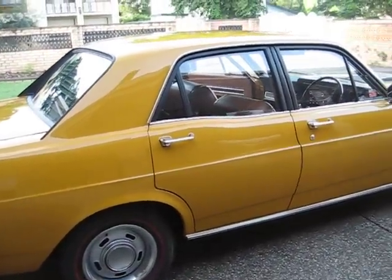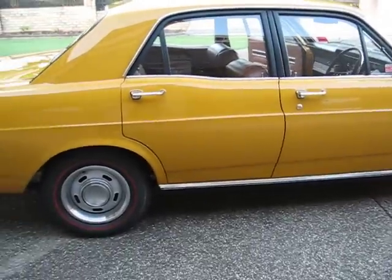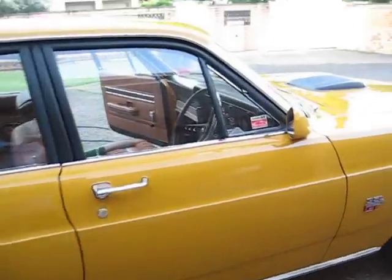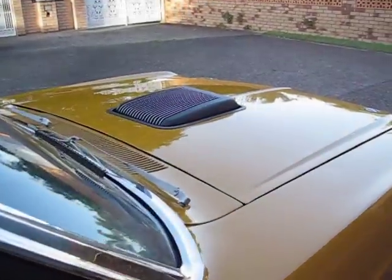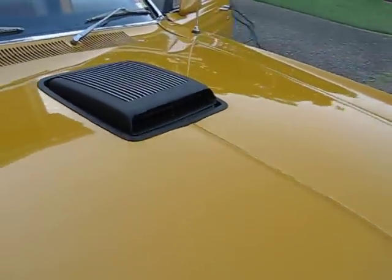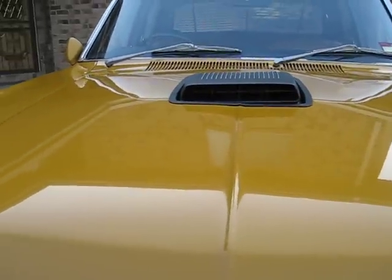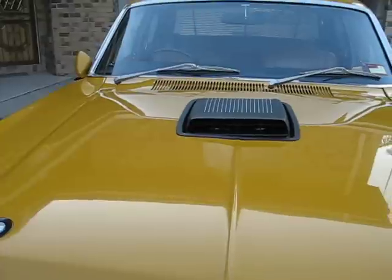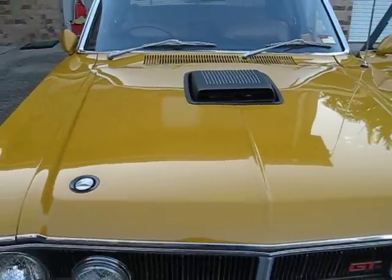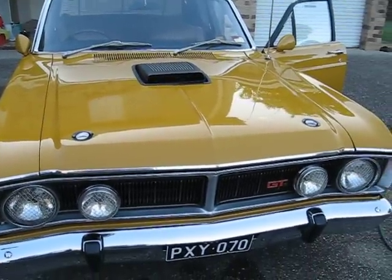The other thing is, you can see that the blackouts are still done around the top of the windows and the bottom of the guards and body. And the old shaker in the bonnet. Everybody thinks it's a little groovy. And that actually has a flap inside that when you put your foot down, it opens up, and when you're driving normally or you've lifted off normal speeds, it's actually closed.